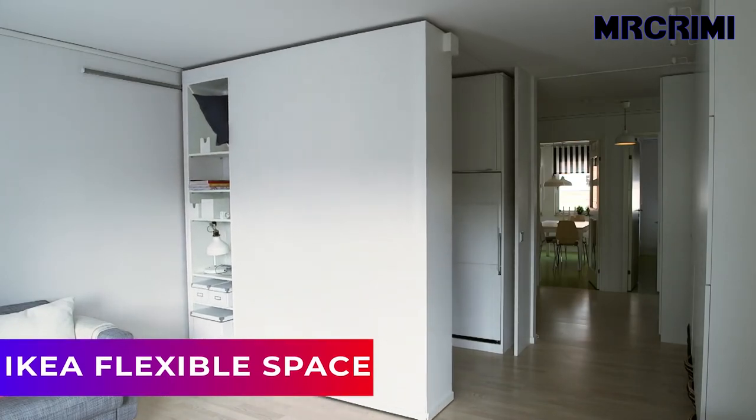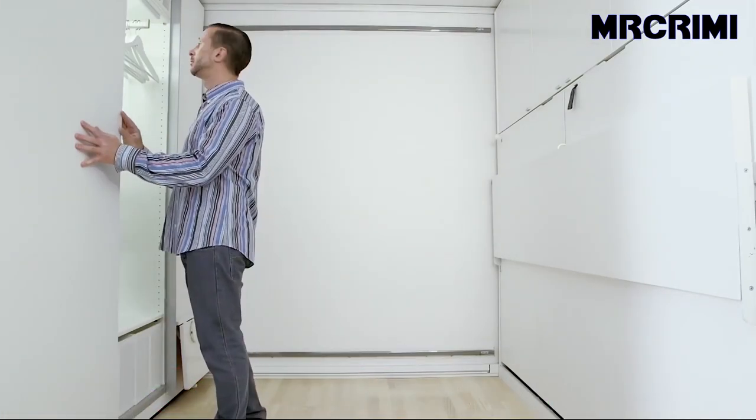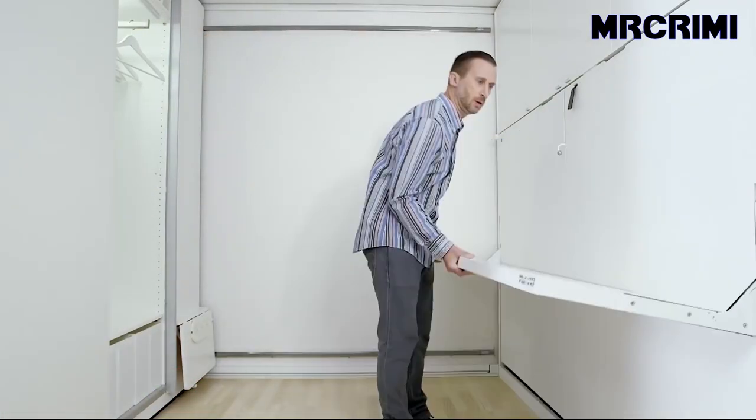IKEA Flexible Space. IKEA Flexible Space System is a modular set of movable walls with furniture and additional features.